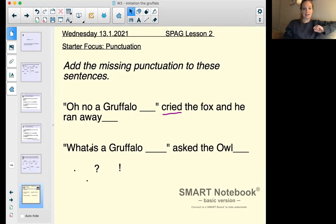All right, welcome back. So let's do this one together then. "Oh no, a Gruffalo!" cried the fox. Cried the fox tells us that he's shouting it or he's exclaiming it. So we're going to use an exclamation mark. And at the end of the sentence, "Oh no, a Gruffalo!" cried the fox and he ran away. That's a regular statement, so we're going to use a full stop. So well done if you're able to spot that. Let's look at the next sentence now.